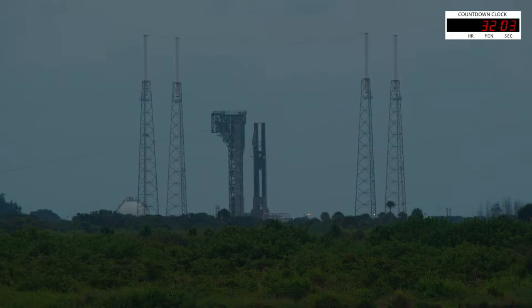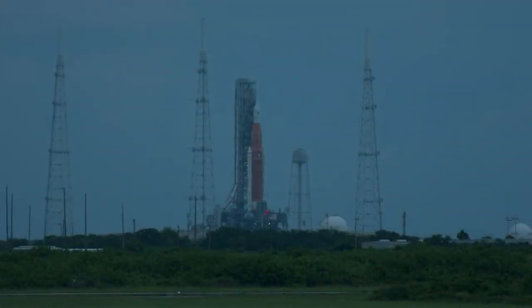Now, 32 minutes since the launch of ULA's Atlas V rocket. We'll be bringing you more coverage of that on spaceflightnow.com and on our social media throughout the rest of the evening. Meanwhile, over at Launch Complex 39B, NASA's Artemis 1 moon rocket, the Space Launch System, is preparing to be rolled back to the Vehicle Assembly Building tonight. Here's a live view of this 322-foot-tall vehicle on Pad 39B.